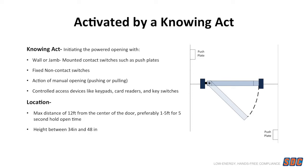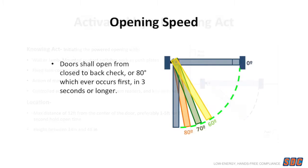Per ANSI, these should generally be located a maximum distance of 12 feet from the center of the door, preferably 1 to 5 feet from the door, and the height should be between 34 inches minimum and 48 inches maximum. The opening speed states that the doors shall open from closed to back check or 80 degrees, whichever occurs first, in 3 seconds or longer.